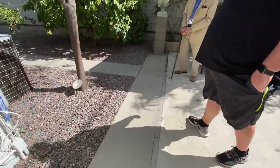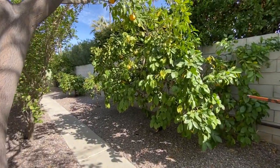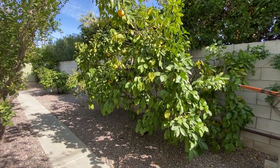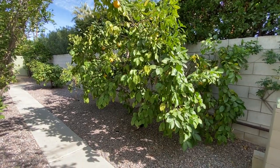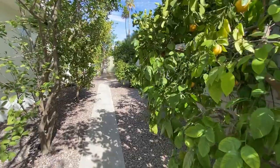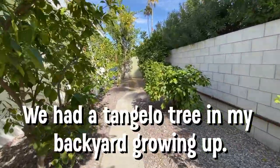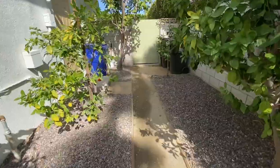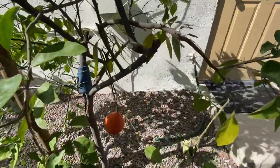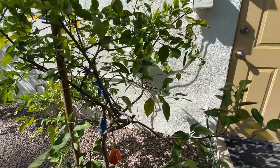The orchard. At this end, it's mostly citrus, as you'd expect, but this grapefruit here, and down at the end, there's a tangelo. Oh, tangelo. Well, I have to go see the tangelo. Oh, there's the tangelo. The lone tangelo. Lone tangelo on it. Aww.